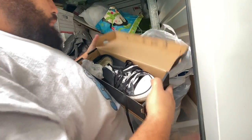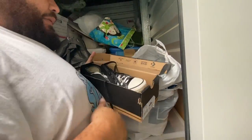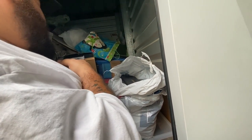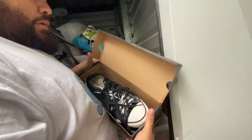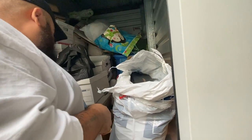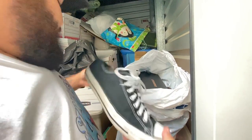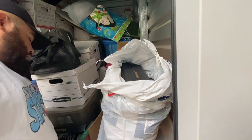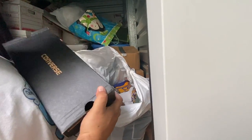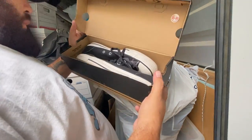Converse. Oh, that is a huge foot. No, it's not. It's only size 11. I fit size 10 in Converse. Men's 9.5. I think they're 9.5. They do look kind of little now that you look at them. I can't wear Converse though because my feet are too fat. Converse are too skinny. Another pair of Converse. Somebody liked their Converse.